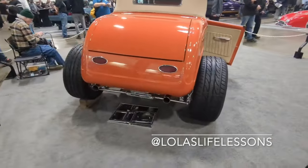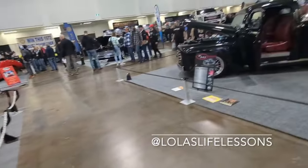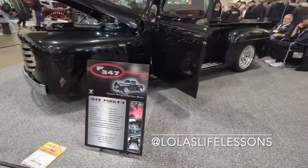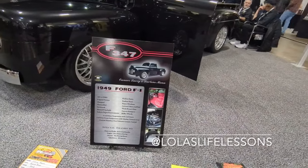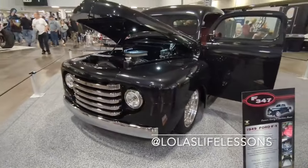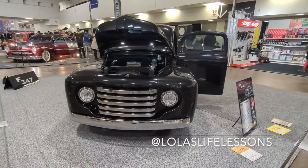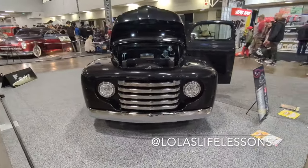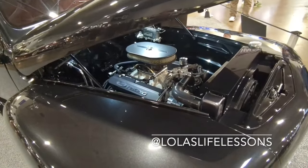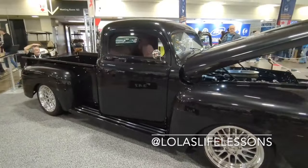This one has an independent rear suspension instead of a solid axle. And we got the Ford pickup truck here, F1. I'm assuming 347, which means it has a stroker engine in it. It's probably a 302 bored and stroked. This car is straight. Paint is perfect. And any of you that have tried to paint anything black, know that black is unforgiving. Beautiful truck.